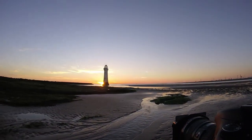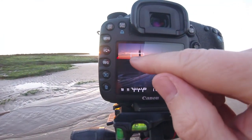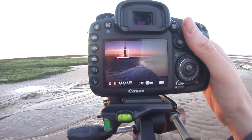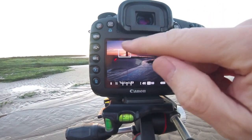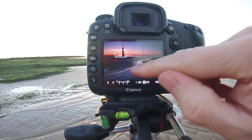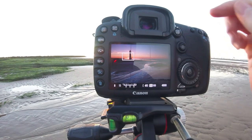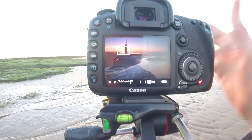But anyway, just thought I'd show you the moment. The sun is now just touching the horizon. So taking a couple of shots with the same composition. I do like the way this water is just flowing through the image to this rock. So taking a couple of images.